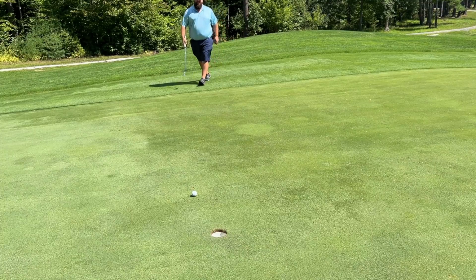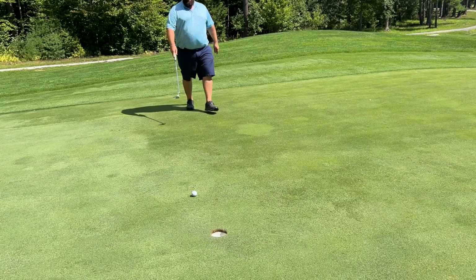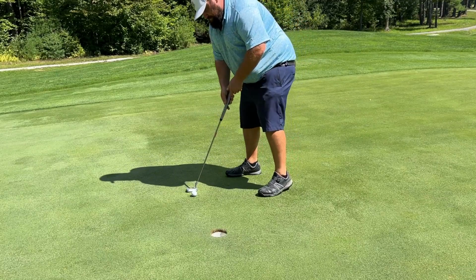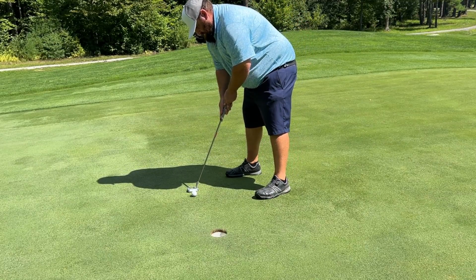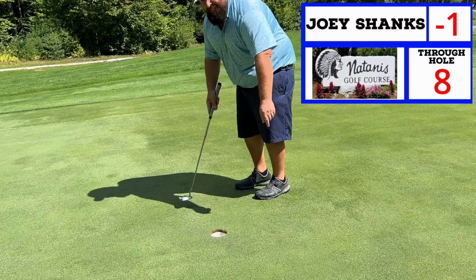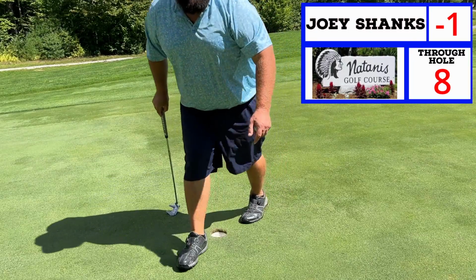I think I had it if I hit it. What do you guys think? A little too far right, or did I have it? Ooh, almost missed that one. Gotta be firm with those.